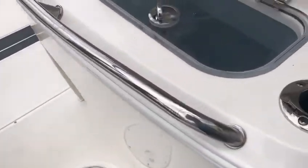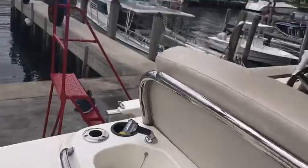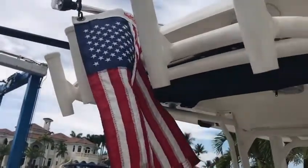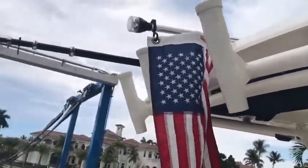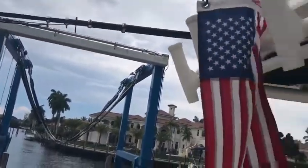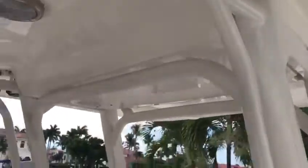The leaning post features a live well, drink holders, and some rocket launchers. Above, you do have a four-place rocket launcher. The boat will include the telescoping outriggers, which can be deployed from down below with the handle.